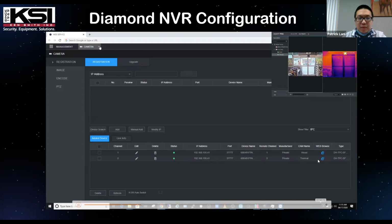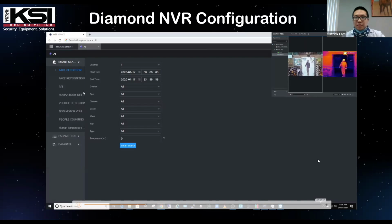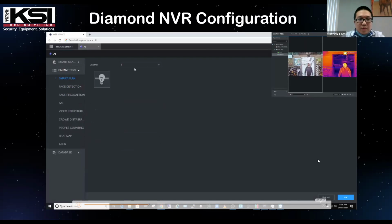So the next step, what we want to do is, I'll go ahead and exit out of here. We'll head back to the main menu, and we want to go to the AI. In AI, we have a couple tabs here on the left hand, and we want to go to Parameters. Under Parameters, we want to go to Smart Plan, and we want to go to the second channel, the second video feed. Being the thermal channel, is that correct?